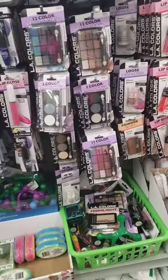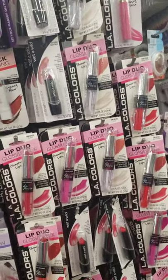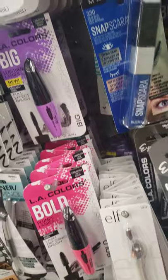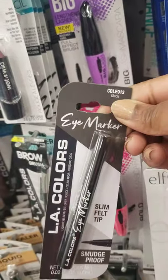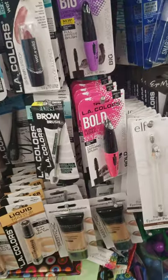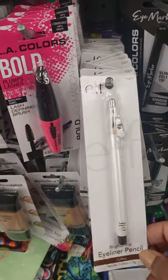I'm getting out of here. What else do they have? See, this is why. This is why. Man, why does everything? Ooh, these are good for brows. I'm getting one.